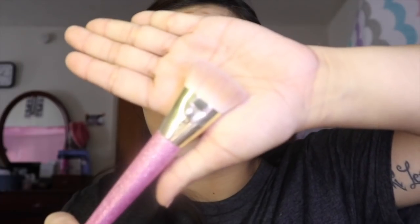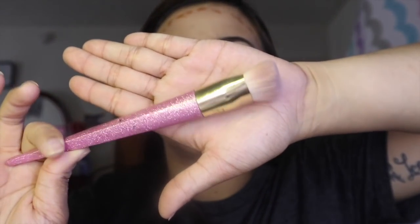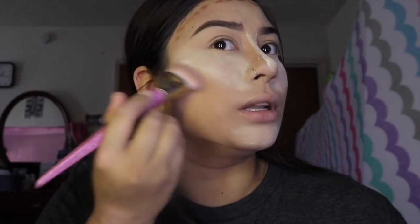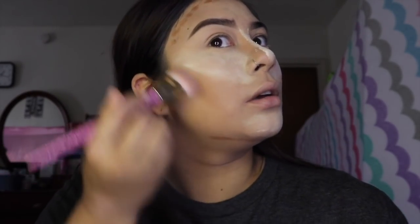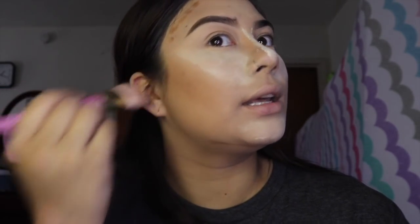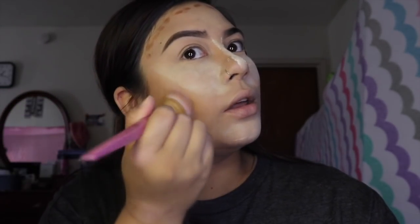Where's the blow? I got this. This is the Real Techniques little super cute collection. I forgot what it was, but I got it from Ulta. And I just use this to blend out my contour. I used to not like using brushes to blend out my creamy products, but for my contour this brush is really good. I kind of blend it upwards and then I blend it back into my hairline.